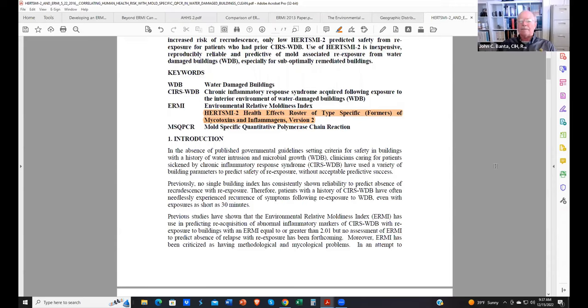So the HERTSMI scoring system was developed to help predict situations where there's a greater likelihood of chronic inflammatory response syndrome, CIRS. But it may not be the appropriate thing to be looking at for transplant patients or people suffering from hypersensitivity pneumonitis or allergies or asthma or other conditions where mold is an important consideration. So like the discussion we were having earlier with MSQPCR, HERTSMI-2 may have its place. It depends on the situation.